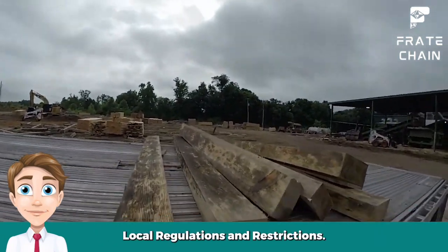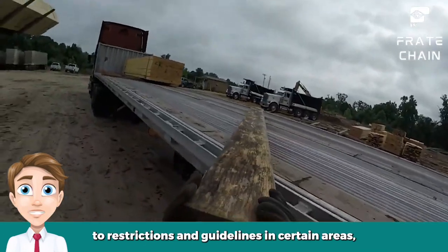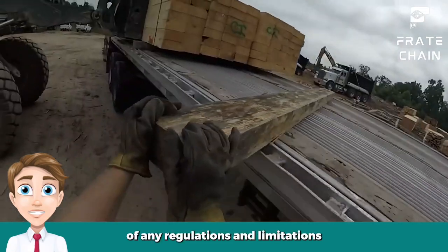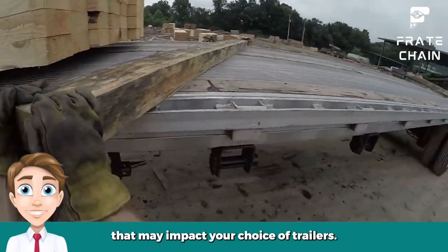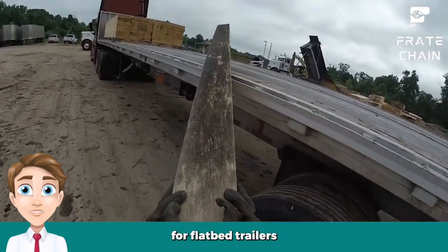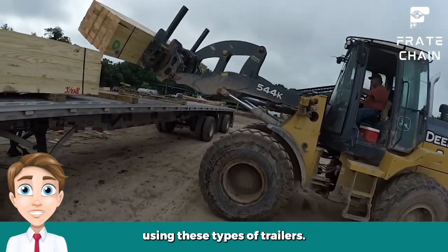Local regulations and restrictions. Flatbed trailers are often subject to restrictions and guidelines in certain areas, so it's essential to be aware of any regulations and limitations that may impact your choice of trailers. For example, some states have weight or length limits for flatbed trailers or require special permits or licensing for drivers using these types of trailers.